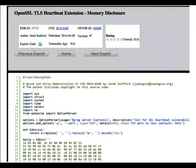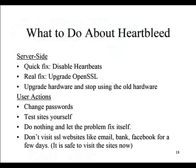And here is just a screenshot of the code, which we kind of talked about already. Okay, so what should you do about Heartbleed? On the server side, you need to disable Heartbleed right away. And the real fix is to upgrade your OpenSSL. When it comes to hardware, you probably need to stop the hardware and start buying new hardware. Before you get new hardware, stop using the old hardware, which could use OpenSSL.